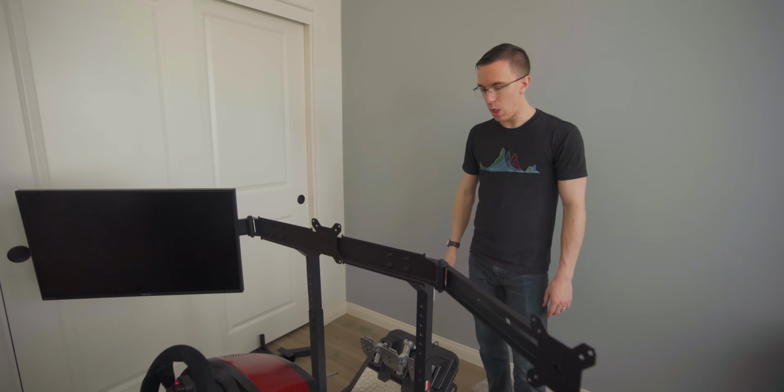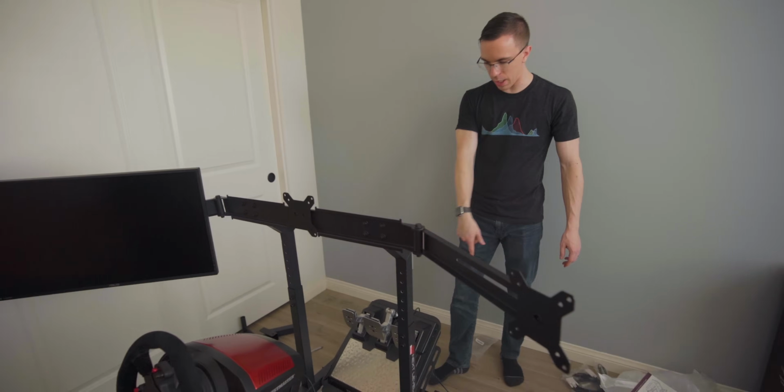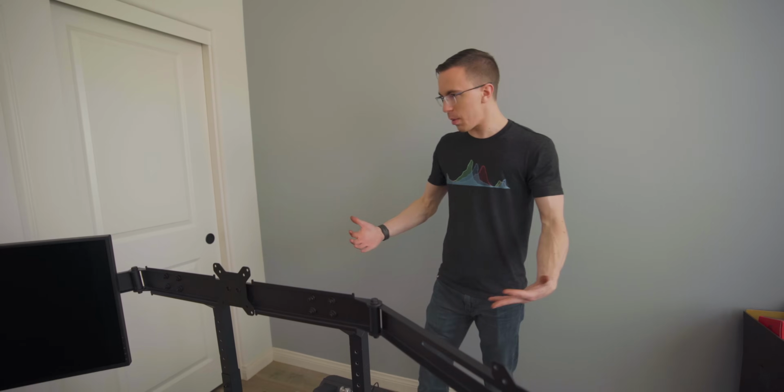There's gonna be a ton of cables here. So we have monitor display cables, we have monitor power cables, we have the power cable and the turbo for the wheel, the pedals have to have cables run. But from there, we should be pretty close to actually getting a game up and running. There'll be a lot of tweaking and tuning once we have everything mounted. But it's starting to come together.